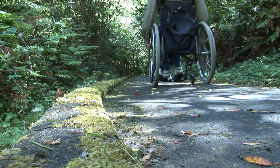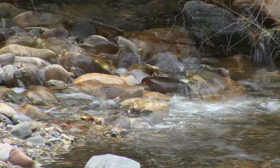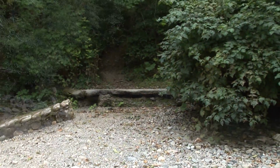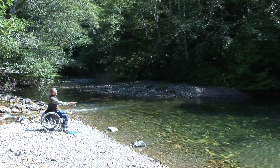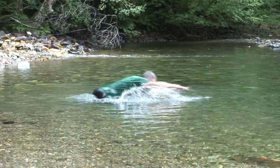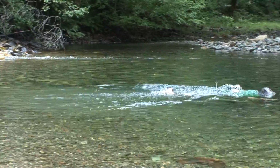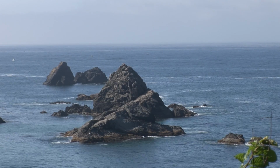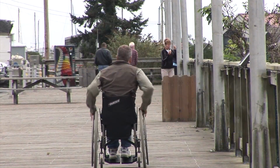Down this paved ramp, there's a beautiful creek. Unfortunately, the end of the path has been washed out, but with a little muscle to get over the rocks, there's a nice pool for fishing. Okay, if the fish aren't biting, take a swim. The magnificent southern Oregon coast is less than 30 minutes away. Take a stroll on the Brookings Boardwalk.